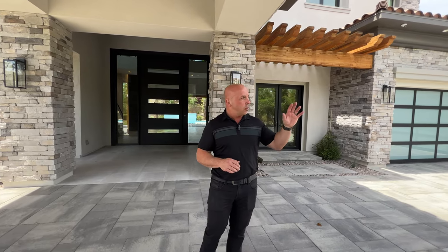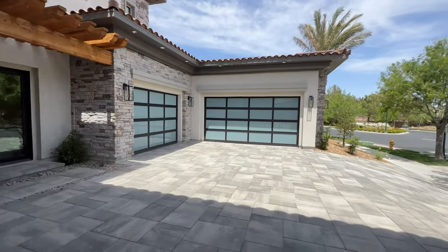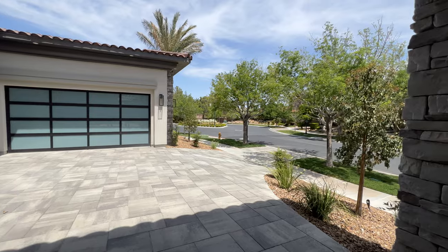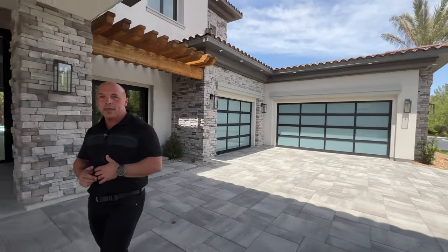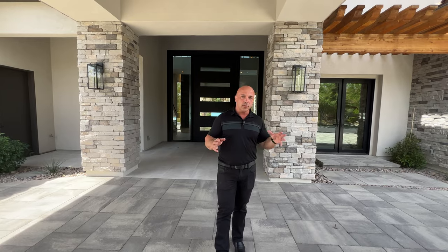One other thing I'm going to point out before we go inside, because location is always important with these beautiful homes, is that we are located near or at the end of a cul-de-sac. I've always found that clients, especially with families or kids, like to be in a cul-de-sac because they feel like there's not going to be cars rushing up and down the street, and that the kids can go out and play in the street like we used to. So let me take you inside.